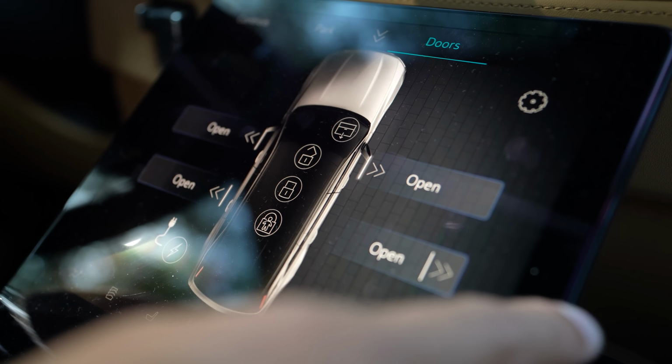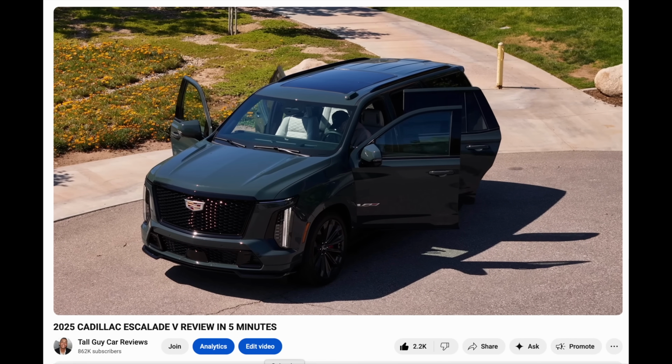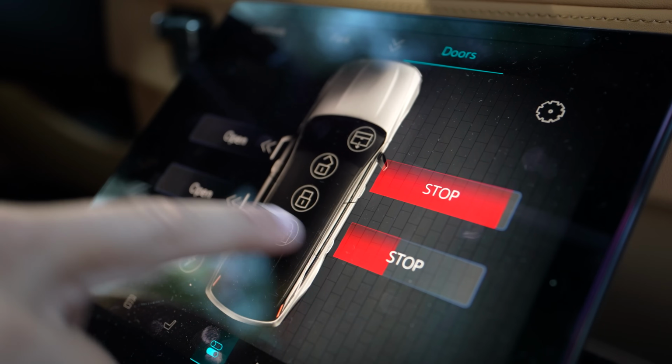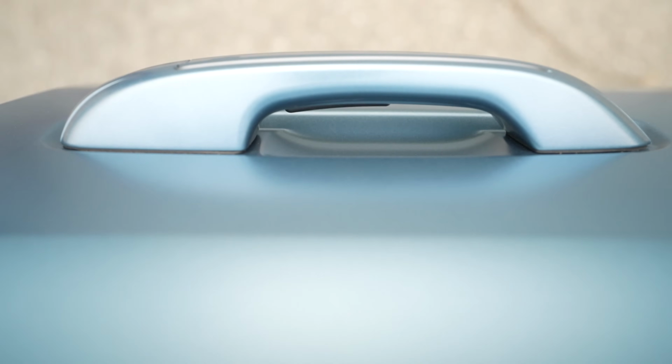All right, right off the rip, we gotta talk about the fact that you can open and close all 4 doors in this SUV, just like you can in the Escalade V, which I talked about in my 5-minute review and what it's like living with. But what makes the IQ better than the Escalade V, in my opinion, in this regard, is the fact that you can also do it from the second row, because you got your very own center console infotainment screen back there too. But get this, outside, just like the Escalade V, you can press a button to open your door and the door will open electronically.